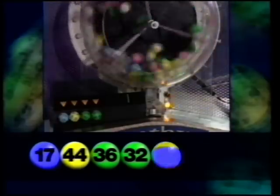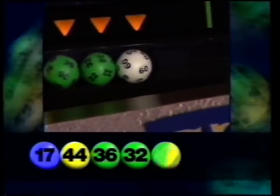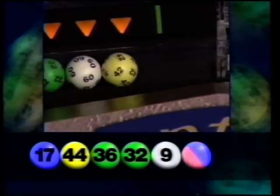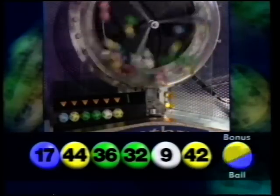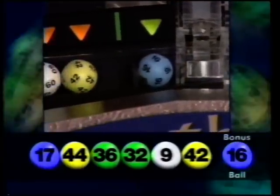The fourth ball is number 32. Number 32. The fifth ball is number 9. Number 9. Now for the all-important sixth ball, tonight's jackpot. Here it comes. And it's number 42. 42. Now the machine selects the bonus ball for tonight's draw. The bonus ball tonight is number 16.